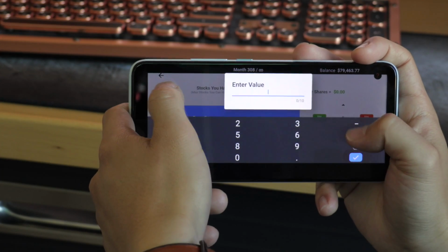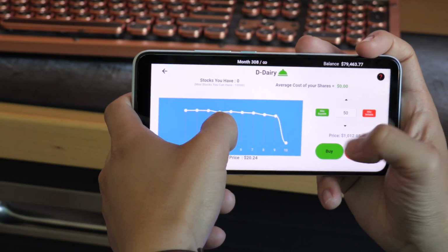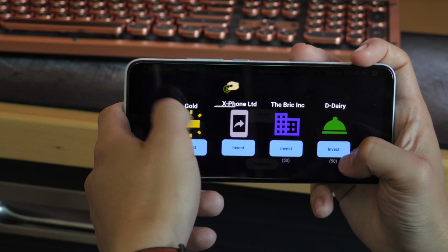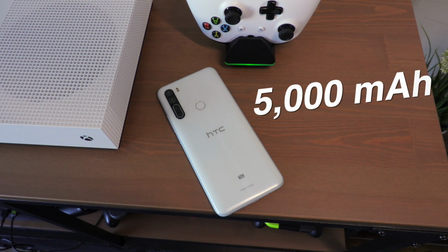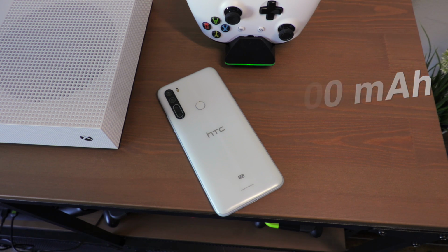The battery longevity is fantastic. If you need to plug the U25G in to charge that enormous 5,000 mAh battery before the day ends, you're most likely having a super long day with dramatic twists and turns, because this battery does not die.